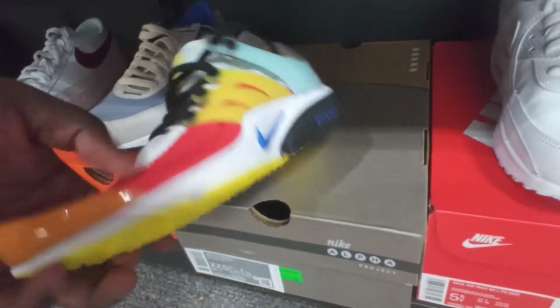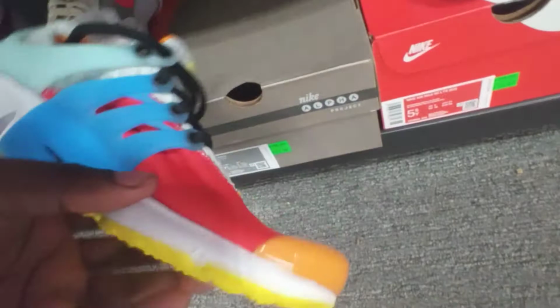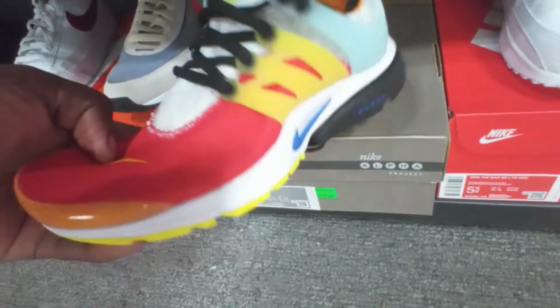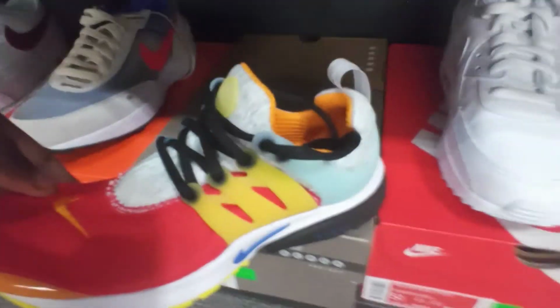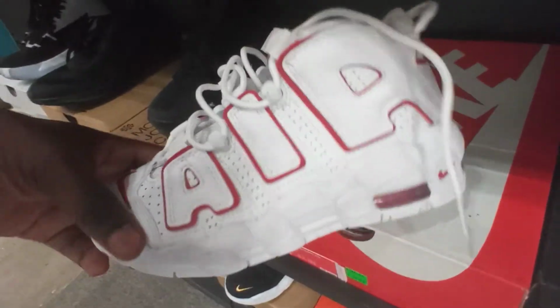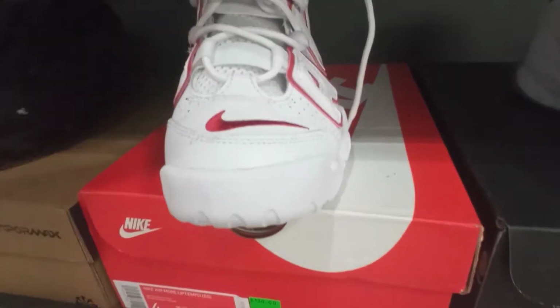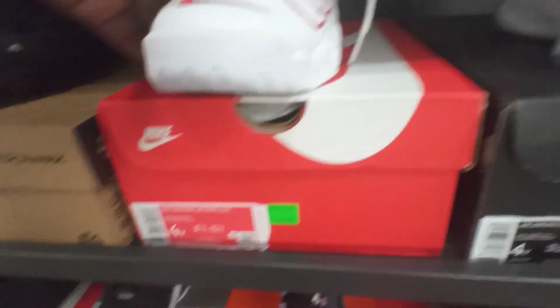They got the Lifter Prestos right here for these small sizes, basically kid sizing right here, size small. You know, in Prestos they go by shirt sizes, small, medium, extra large. These are 125 right here, the Lifter Prestos. You got the white and red Up Tempo 96s right here. These right here are size 4Y, 90 bucks right here on sale. The Up Tempo 96s right here, kid sizes.